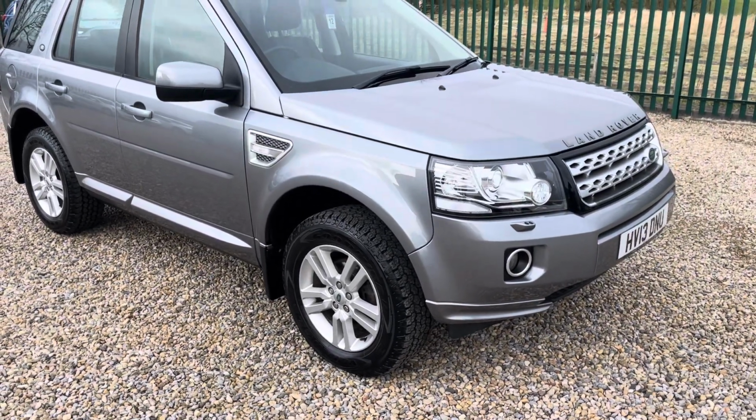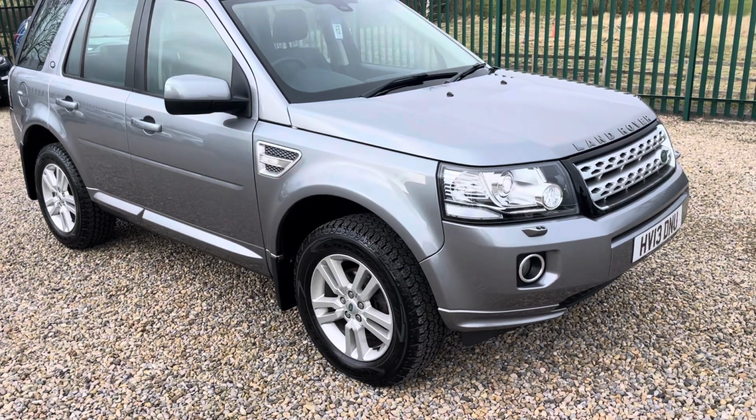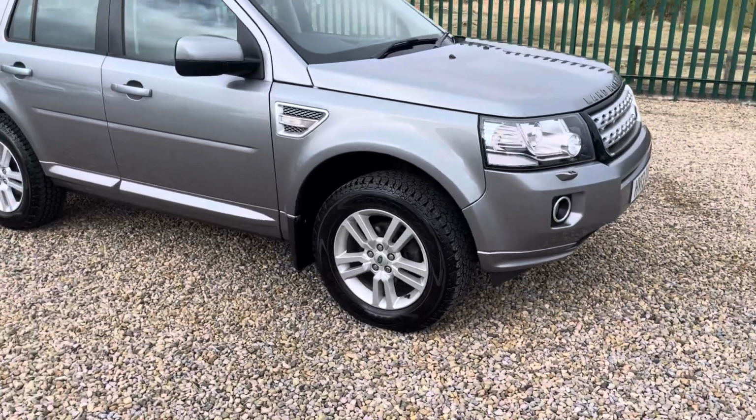We'll do a walk around here on this Freelander 2. It's a TD4 tour. Very wild and windy, so I'll save the talk until we jump inside. We'll just go around.